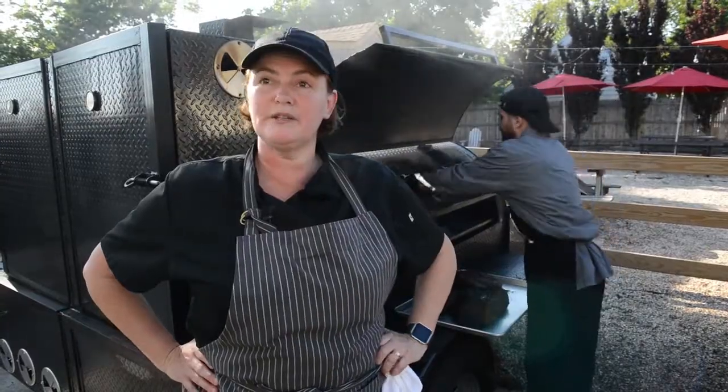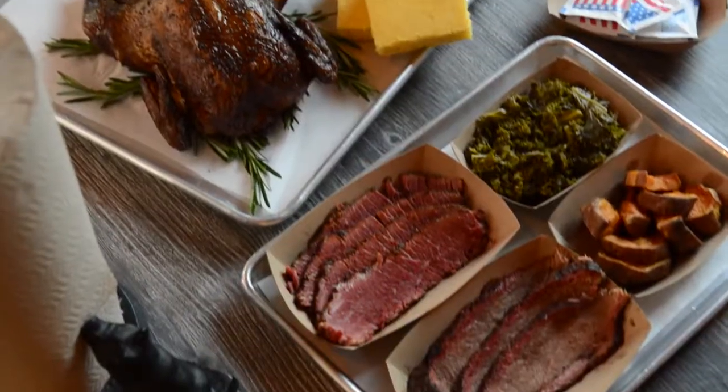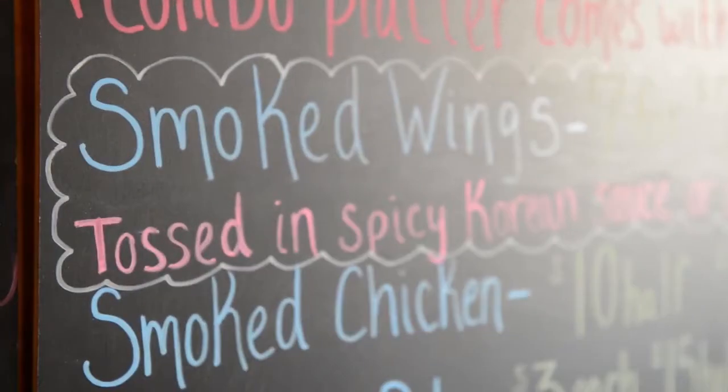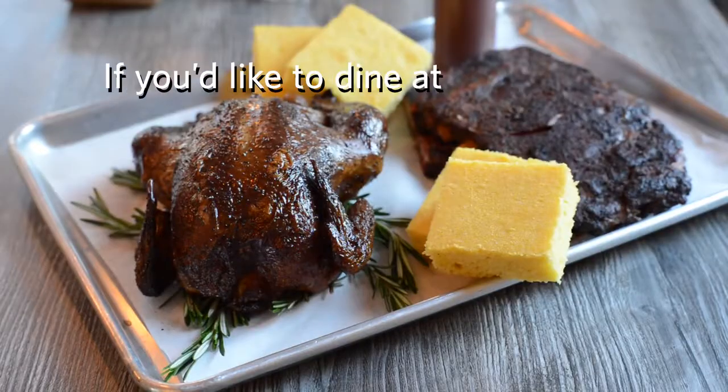What I love about our menu is everything is scratch cooking. Our menu is very diverse. We have a lot of starters. We have smaller plates, you can share them. We have sliders, we have tacos, we have wings that are phenomenal. Those are 100% smoked as well, tossed in our own Korean barbecue sauce. So it's a lot of love.